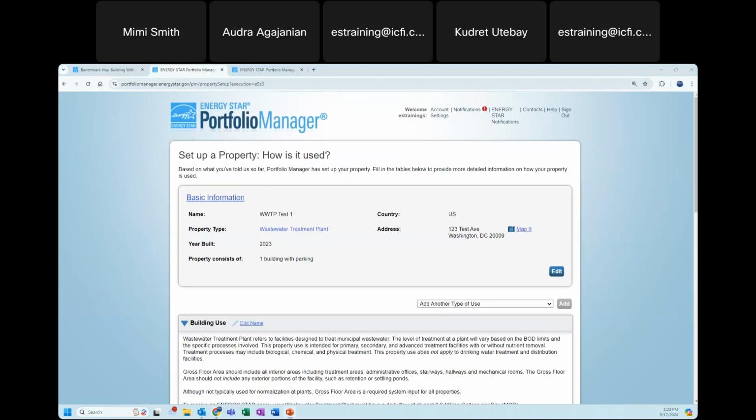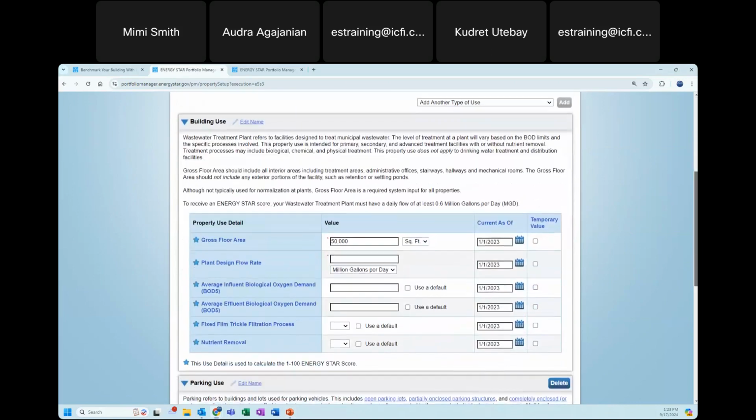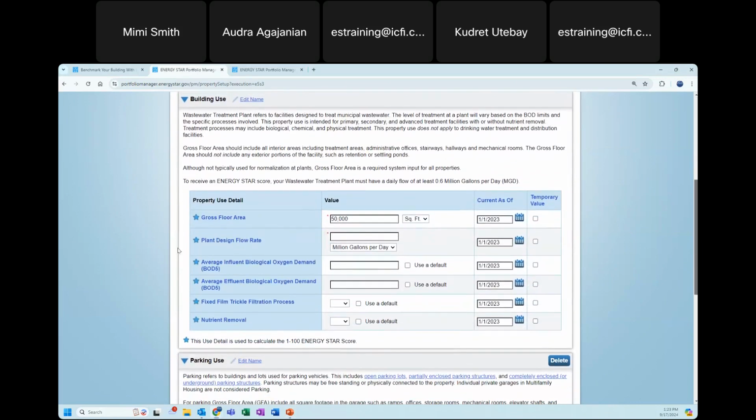Okay, so on this page, we will be asked to provide a few more details about our primary property type. Each property type will have different use details. As we scroll down, you'll see the use details over here in this left-hand column. It will also give you a brief overview of the wastewater treatment plant and the actual definition of this property type in Portfolio Manager. So it's definitely worth the read as you're going through this, if this is your first time setting it up.